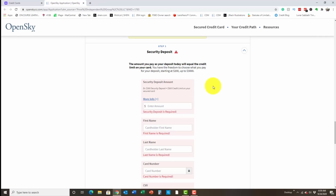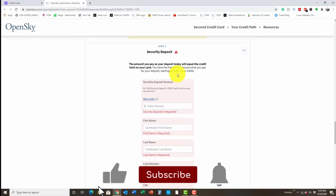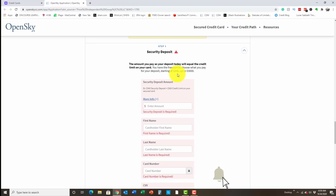Now if you are a person that has very low money right now and you're just trying to do something to start building up your credit, the good thing is you can start for as little as $200, whereas a lot of other places want you to have at minimum like $300 to $500. Now of course you figure out how much you're going to put down into that amount here.